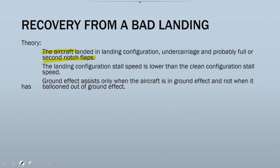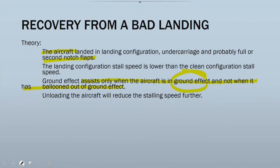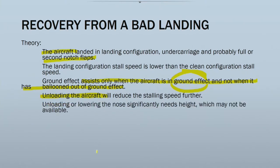Ground effect assists only when the aircraft is in ground effect and not when it has ballooned out of ground effect. That's very important. So don't just think ground effect is there for the taking. You've got to be in the effect of the ground for the ground to be effective. Unloading the aircraft will reduce the stalling speed. Unload, there the word is again. Unload or lower. Don't pull. Release the pressure. Sit lighter in your seat. Lowering the nose needs height, if you've got the height. If you haven't got height, just level off.